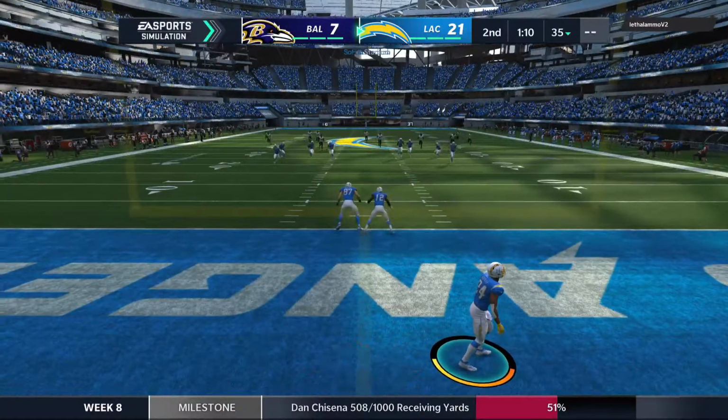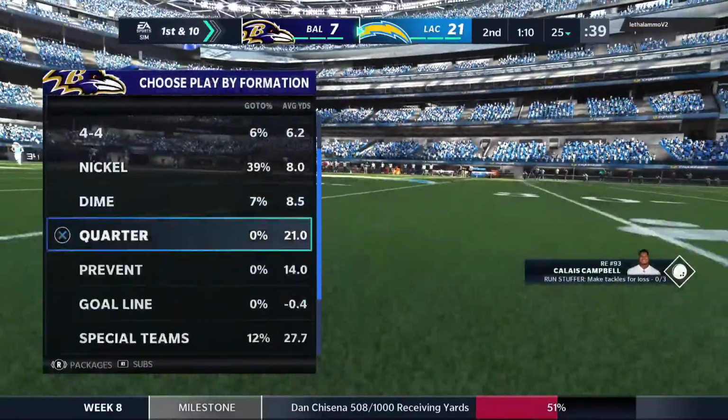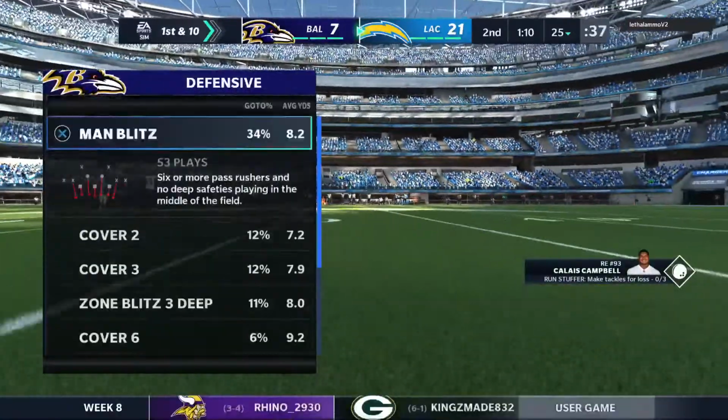Okay, we're back in it. All right, we're ready to go. That was impressive. And the defense now needs to reciprocate. At their own 25-yard line.